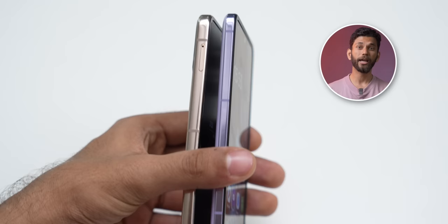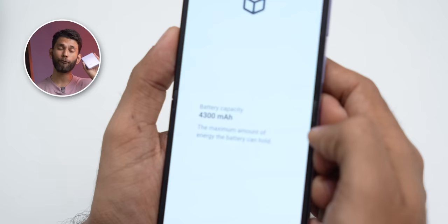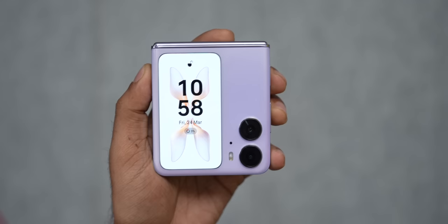And here's the biggest achievement. If you see side by side, the Oppo Find N2 Flip is just a bit thicker than Flip 4. And if you close it, it is also a bit wider. But by doing that, Oppo has managed to put a 4300 mAh battery inside this Flip. Now the battery life should be about the same, because again, you have this bigger screen over here, which would lead to more battery consumption.